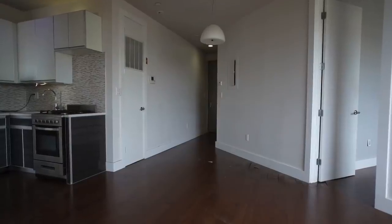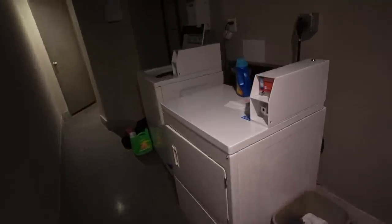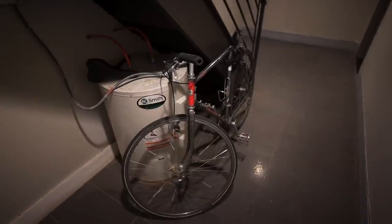And believe it or not, this is the only available apartment in this whole building. It's not like the whole thing is empty, even though the whole thing is where it's located. The price here is hard to beat. Are there hidden features in the basement that we don't know about? Ooh, look at that. Got some laundry machines over here. That's great. And unofficial bike storage.